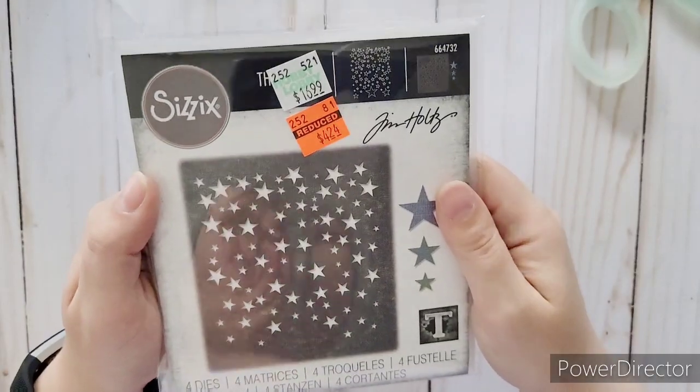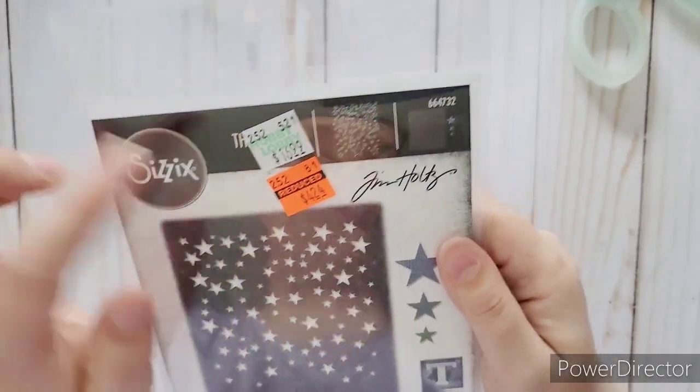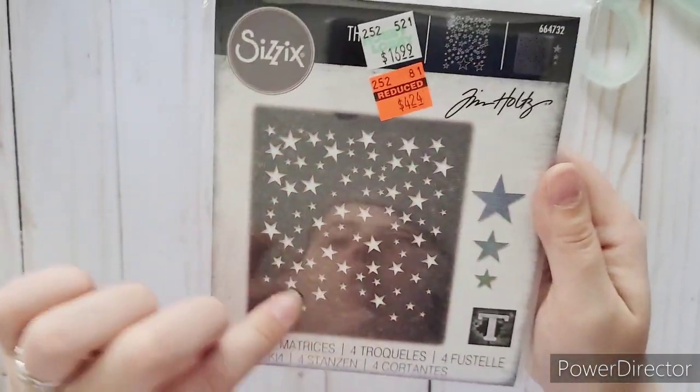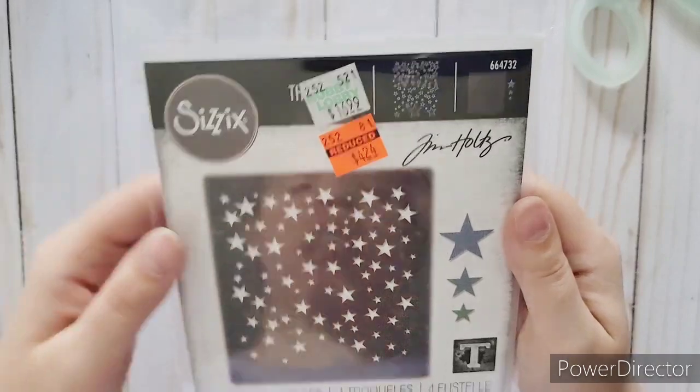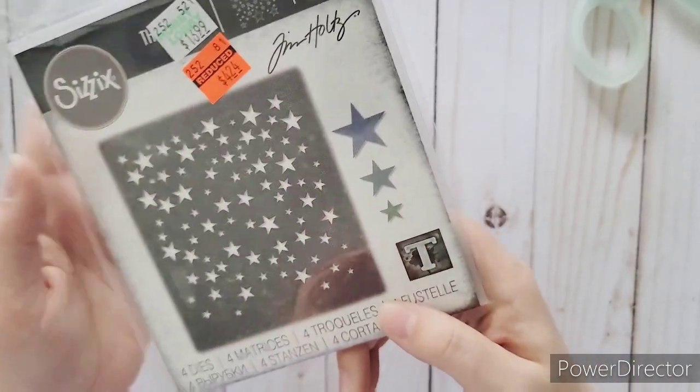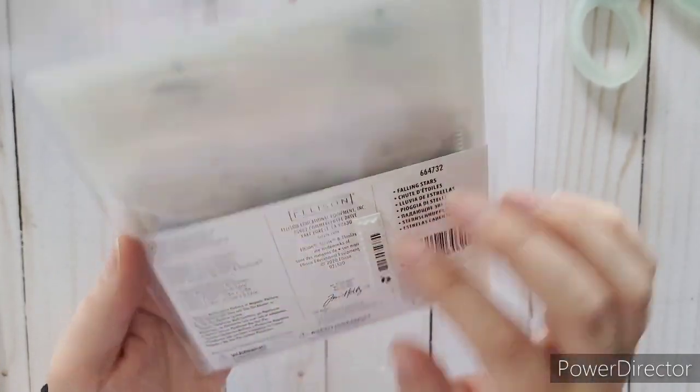And then the star one, these ones were $6.99. I got them for $4.24. So this would be fun too. You have all these stars punched out. I thought it'd be fun in scrapbooking too. And then you get these three different sizes of stars as well, so you can use both the positive and the negative.